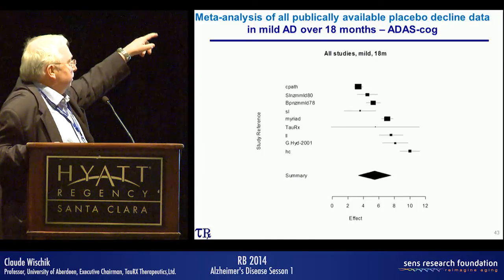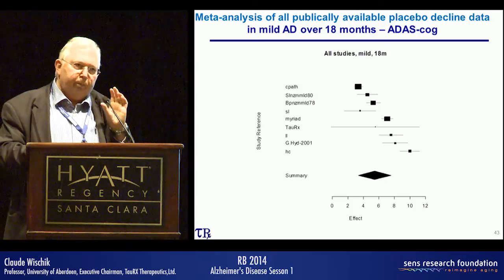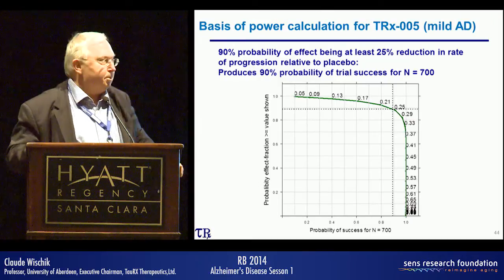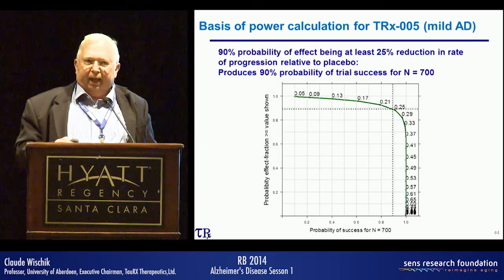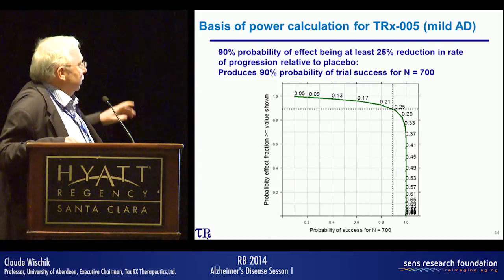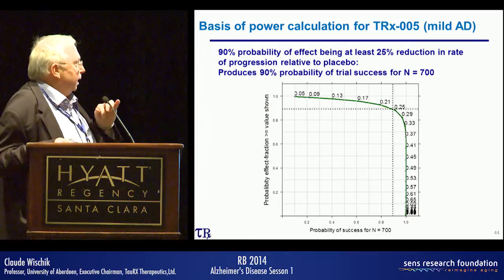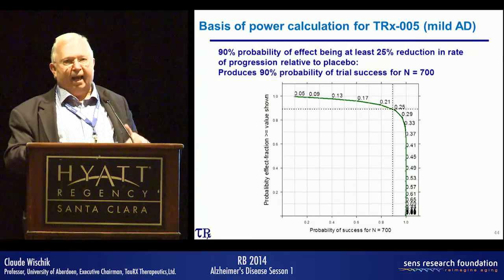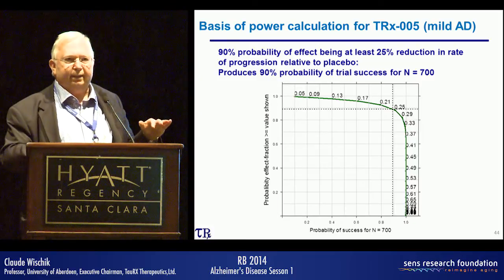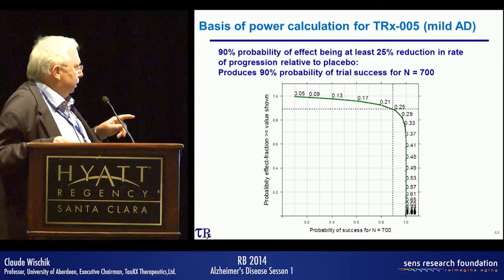You can see the bapineuzumab and solanezumab studies. What's frightening is the Critical Path Institute data set is even lower. What that all means is that a drug that has a percentage effect on the placebo decline has a smaller absolute effect size. We've developed a method for calculating all of this, and this shows you what we call the absolute probability, and it shows the numbers going around the curve are percentage declines with respect to placebo, so they are effectively effect sizes. On the vertical axis, you've got the probability that that effect size will actually occur, and on the bottom, you've got, for a trial size of 700, that the trial will be successful, taking account of all of that.